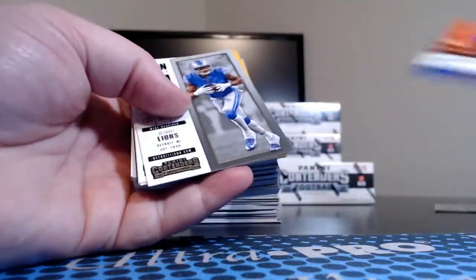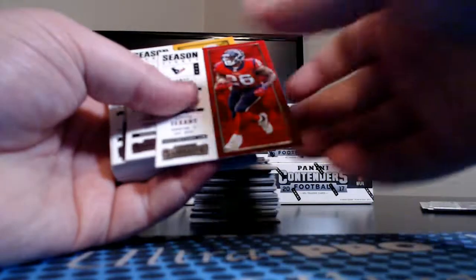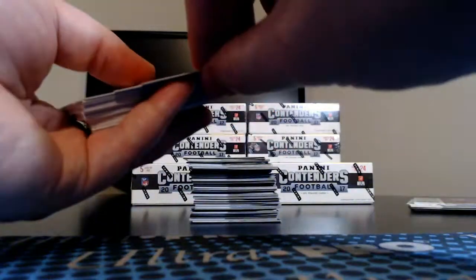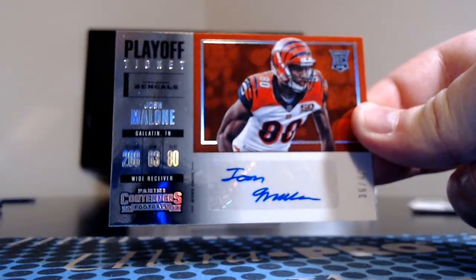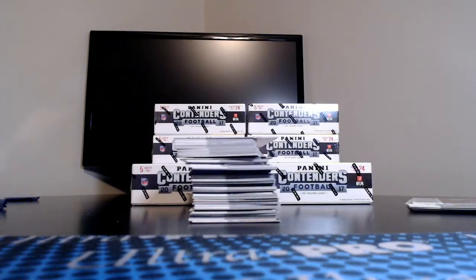Zay Jones, Rookie of the Year contender. Team quads for the Bucks. Le'Veon Bell, MVP contender, at 11. Josh Malone, he's been getting some playing time, caught a few touchdowns. Playoff ticket variation, 36 of 49 for the Bengals. Mr. Josh Malone.